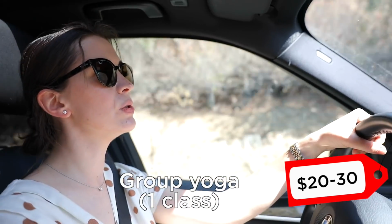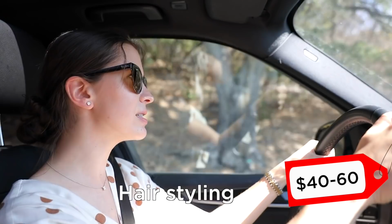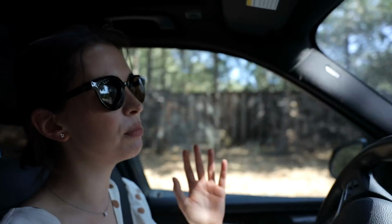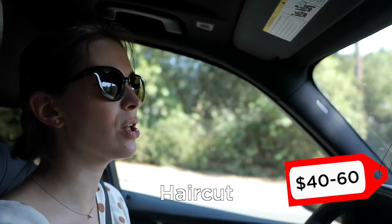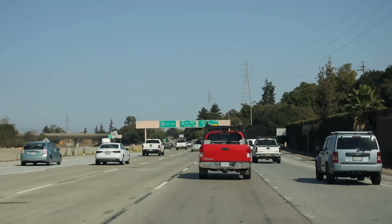If you want to get a blow dry for your hair, $40 to $60. Again, it really depends on where you go. Oh, I'm talking about haircuts. My haircut normally costs around $90 in a kind of upscale place in Los Altos, but on average you would pay from $40 to $60 if you're going to a good place.